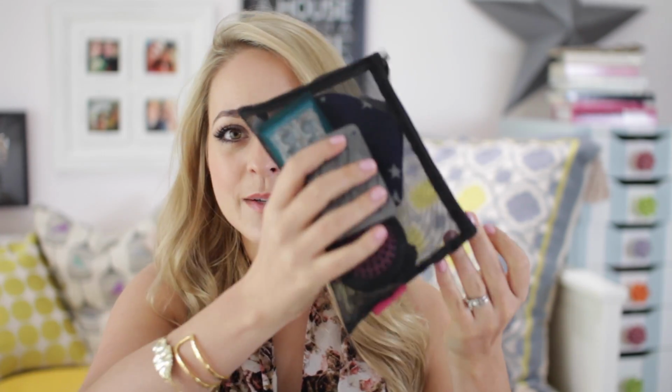I tend to keep my other products and bits and pieces sectioned out in little bags. These are particularly my favourite ones. I don't know what's going on here, there's a loose thread. The clear mesh ones, because you can see them in your bag and they're really lightweight, but you can actually see through them, see what you've got in there.